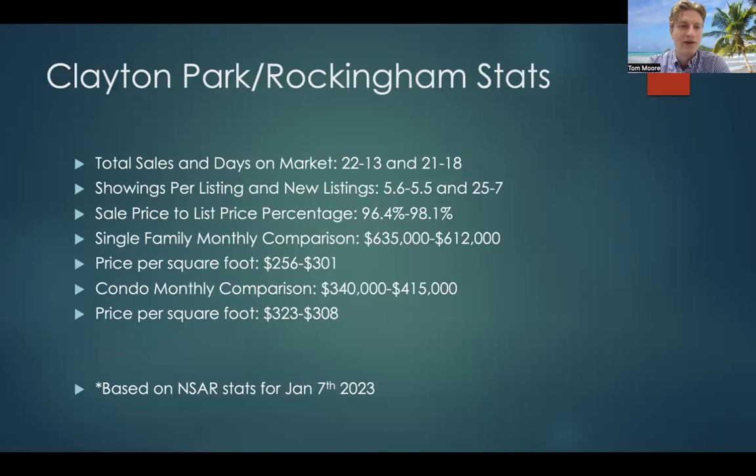Okay, total sales. We saw 13. Days on market was 18. Showings per listing, 5.5, stayed relatively the same. New listings was 7, pretty steep drop. Again, we're at the lower part of that bell curve that we see very consistently year over year, highest point being in the summer, lowest point being right now.